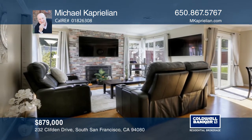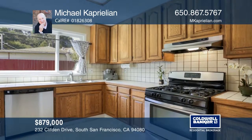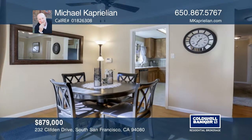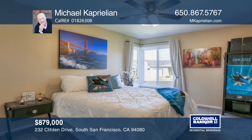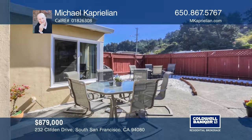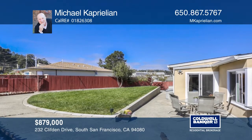Set in West Winston Manor, this property shows pride of ownership throughout. The home offers two bedrooms, one bathroom, and a large living room with a fireplace and dining room combination. Upgrades include crown molding, hardwood floors in the living room and dining room, and an upgraded kitchen with stainless steel appliances. The spacious backyard offers room for entertaining, barbecuing, and a lawn area for guests.